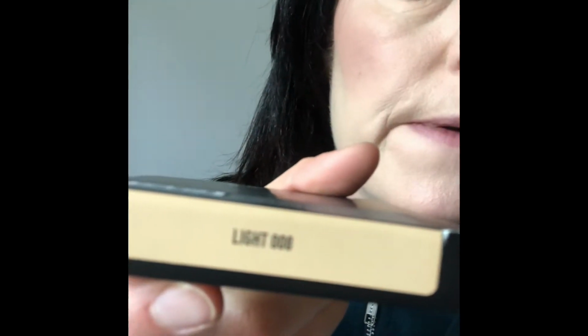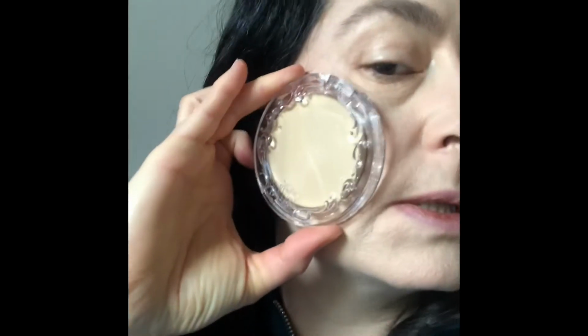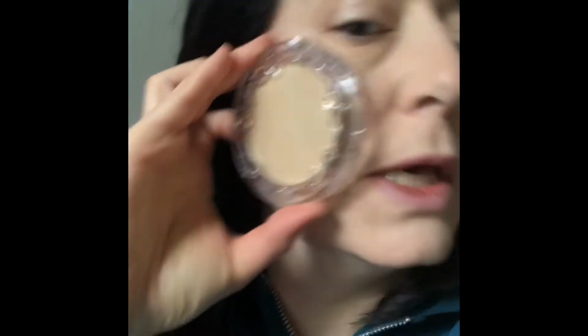This is shade light 008. I don't know if you can see that, but it's kind of a good shade match because it matches my undertone and it matches my neck pretty well, but it's a bit too light for me. I'll show you what it's like. It's quite big. It's 10 grams of product, as big as my cheek.